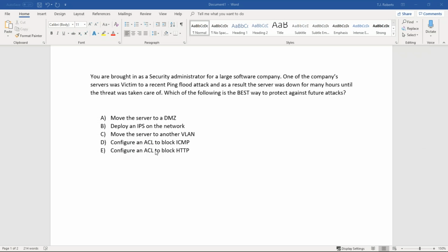And then we have D and E down here. We have configuring an ACL to block two different protocols. Now, I saw Matthew mention up here that ping equals ICMP. That's absolutely correct. So could this work if you did it right? We configure an ACL that would block ICMP and that would guard against a ping flood attack. Yes, exactly. There you go.